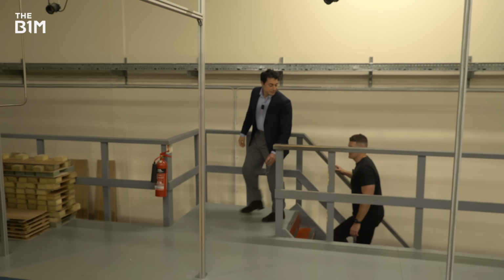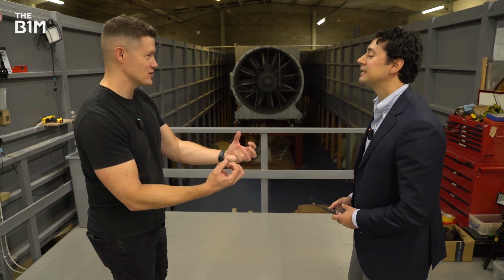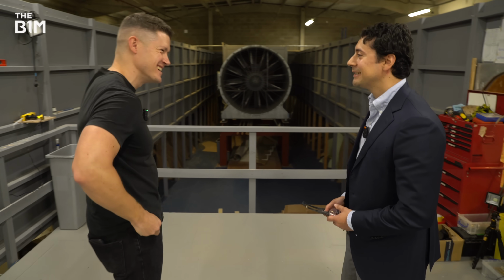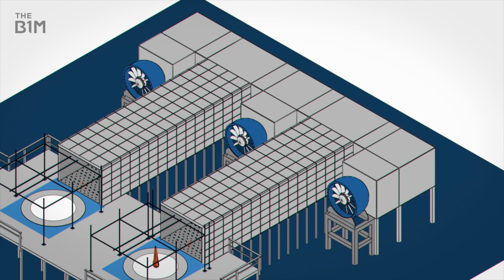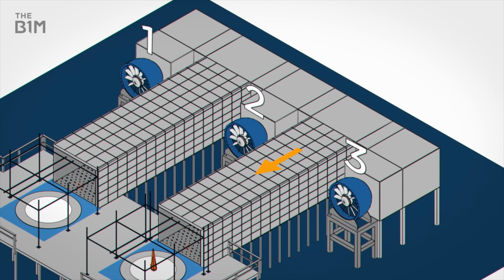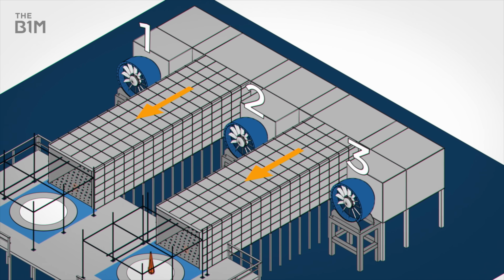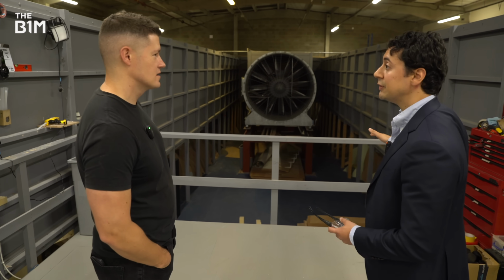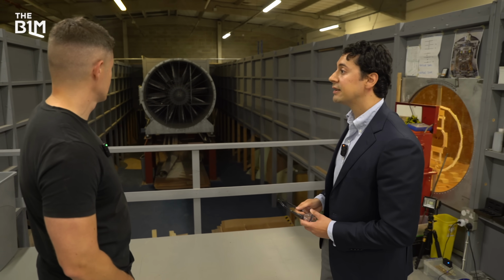We're standing in front of what looks like an aeroplane jet engine, very terrifyingly. How does this thing work? Is it basically just pulling in huge amounts of air and forcing it through a tunnel? Have I simplified it too much? That's perfectly correct, Fred. Yeah, we're pulling air, and we have 3 different fans, and they can direct the wind either to this side of the tunnel or to the other side of the tunnel. And the reason is just about efficiency. So we can test in the tunnel on one side while we set up on the other side, and vice versa.